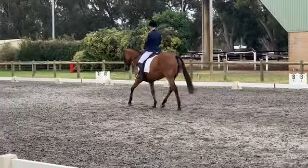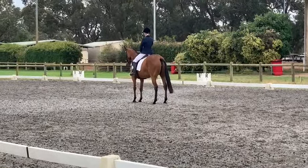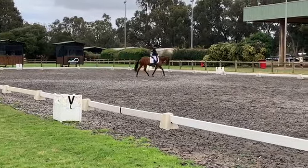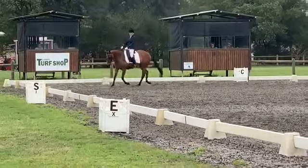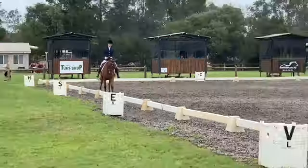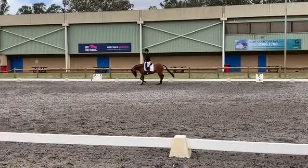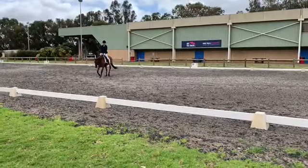So this was my first test and it was the preliminary 1B, and overall I was quite happy with this test, although I did make a mistake. I thought that I was on at 20 past 10 and I was actually on at 10, so by the time I got down to the gear checker I actually only had one horse in front of me and I was the next horse in, so I didn't really get a chance to warm her up very much.